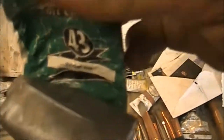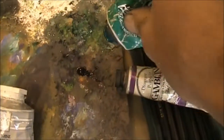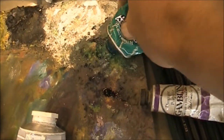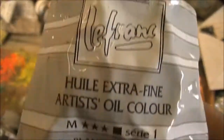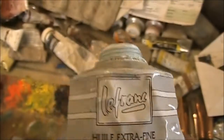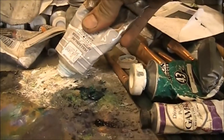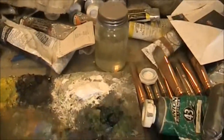Viridian hue in this particular brand works well for me. It's a very blue green color. In other brands, it's usually phthalo green. I use it as a blue as much as I do a green. White, titanium white is what I use. This is by Lanfranc. I really like the consistency. It doesn't dry out too quickly, so I would recommend that particular brand. But other brands just work fine. Again, just personal preference. I do like Rembrandt.